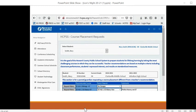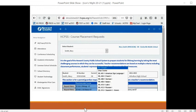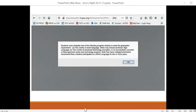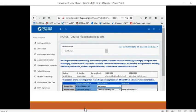Note that for Level 2 World Language recommendations, you can decline the recommended course by selecting Drop Course. This option is only available for a World Language Level 2 course. If you choose to drop the Level 2 World Language course, you will be prompted with a message indicating that students are recommended to take 2 years of a world language. Click OK to confirm this message and to continue. Enter a comment as to why you want to drop this course.